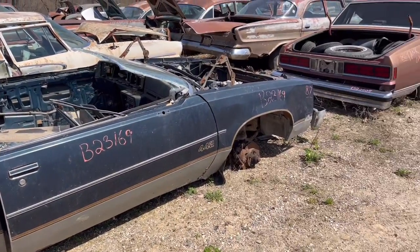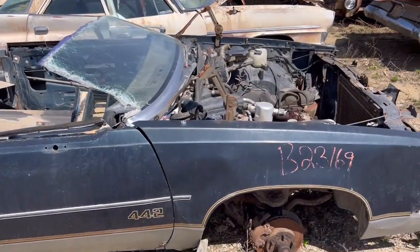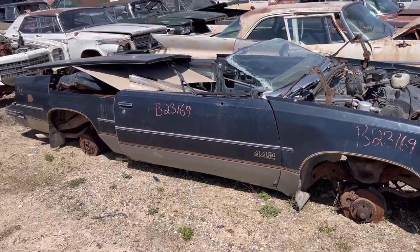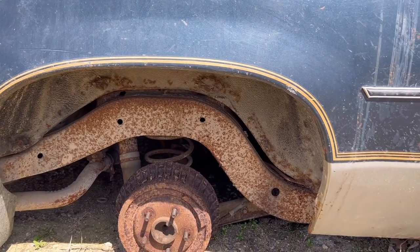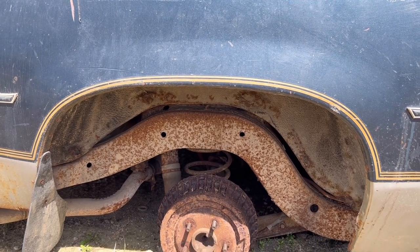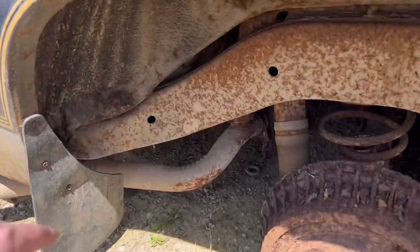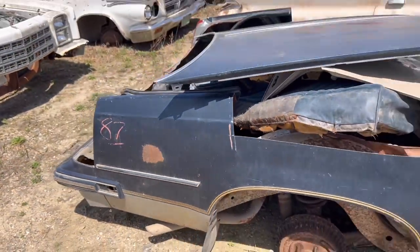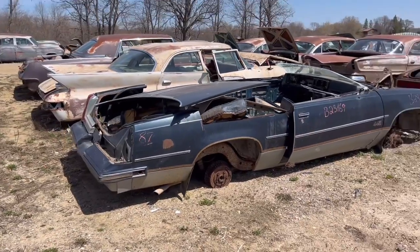And what's left of a Cutlass 442. Someone cut the roof off. That's too bad. Those are really cool cars. I always liked them. The frame rails are really nice on this car too, it looks like. That's always a really common issue with G-bodies, is they rot out right back in here, especially back here, which I'm sure there is some rust underneath behind the quarter, but still a lot better than a lot of them.